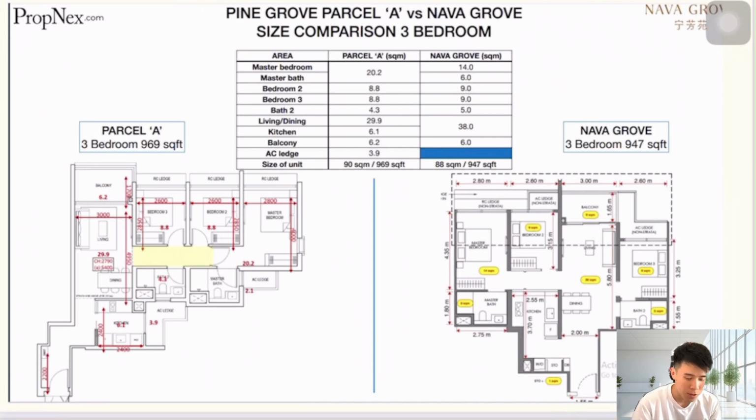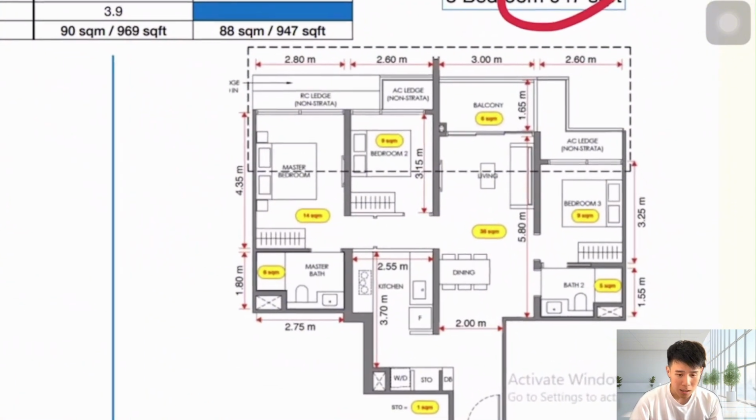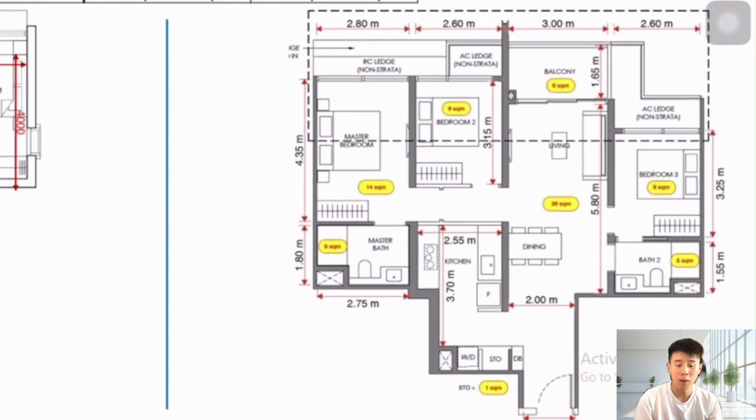So we have a comparison here between the Pinetree Hill 3 bedroom as well as the Nava Grove one. You can see a very clear difference. This is 969 and this is 947, and this 947 is the harmonized square feet already, so this is really the livable space. Here you still need to minus off the aircon ledge. So I think this is a very strong advantage, and you have to check whether the quantum for these 2 layouts is going to be similar. Because if these 2 quantums are similar, but with Nava Grove we are looking at almost a 50 square feet advantage in livable space, then I think it's a lot more value for money for the Nava Grove layout.